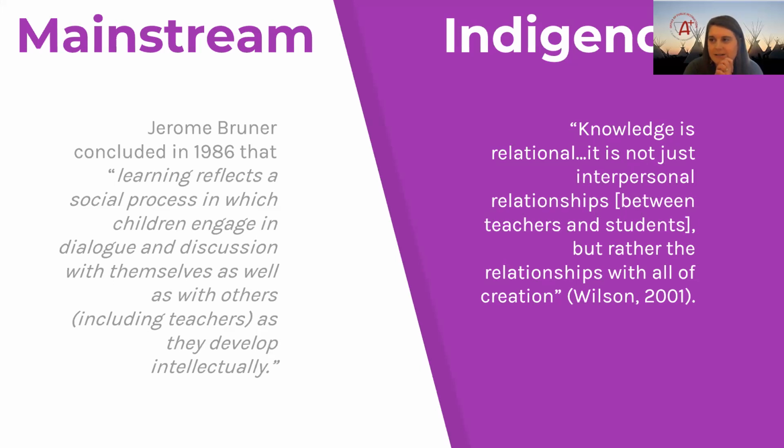So going back to the two-eyed seeing that we discussed earlier, and thinking about how we can view that both through what we have already learned in most of our teacher prep programs of mainstream and Western knowledge, and then how we can also incorporate those Indigenous pedagogies and frameworks within that as well. So thinking about the mainstream concepts behind this concrete phase of learning math, Jerome Bruner concluded in 1986 that learning reflects a social process in which children engage in dialogue and discussion with themselves as well as with others, including teachers, as they develop intellectually.